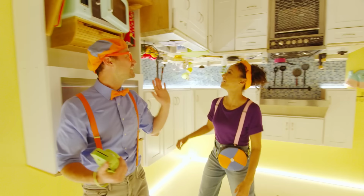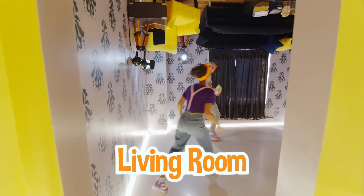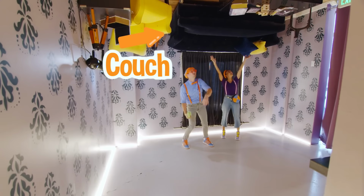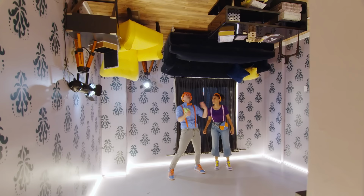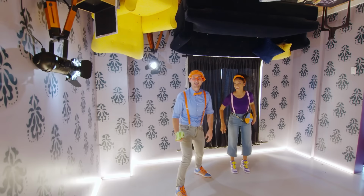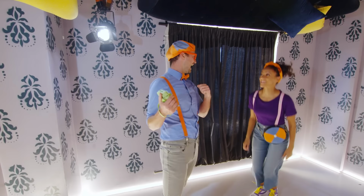Whoa, the living room. This is awesome! This big couch is on the ceiling! I can almost touch it! Yeah, look at the chair! This would be a fun room to watch a show in! It'd be on the ceiling to watch the show in! I have an idea! Why don't we have a living room dance party? Yeah, an upside down living room dance party! Woohoo!